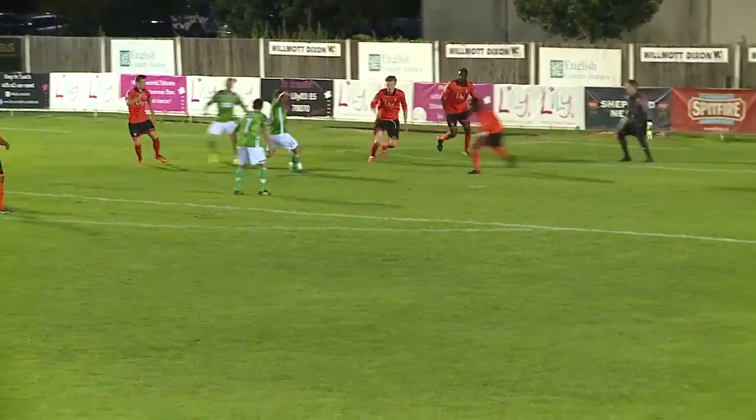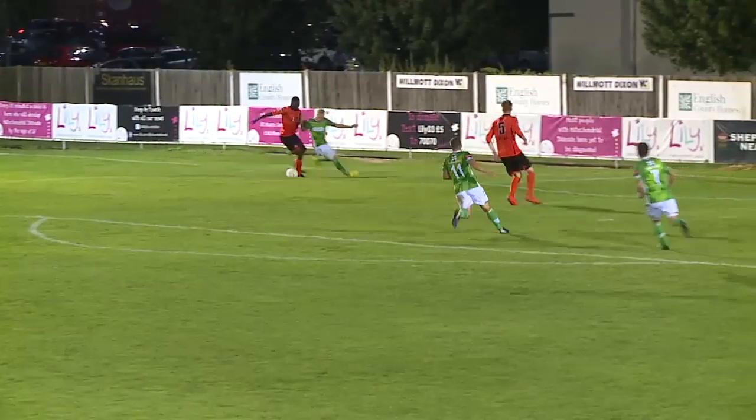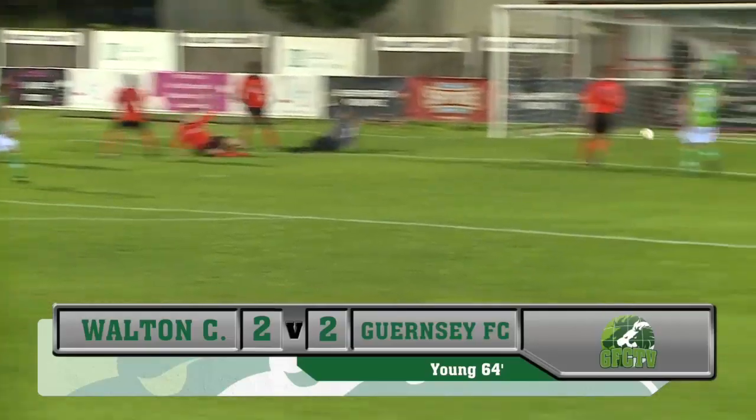He's managed to keep hold of it. Pulls it back. Young with the shot. Young with the goal. 65th minute, Craig Young with his second goal in as many games, and it's the second time in as many games that he's made it 2-2 as well. So within a couple of minutes of Walton Casuals.